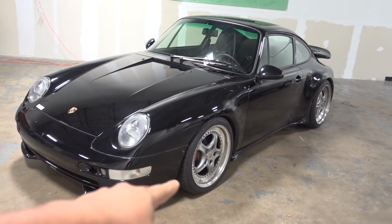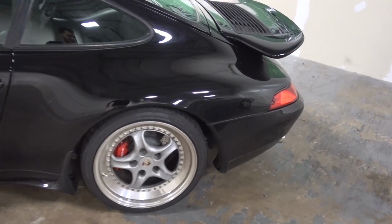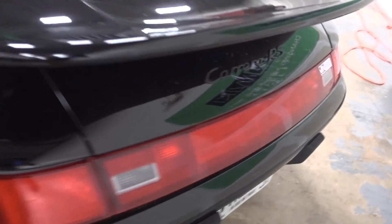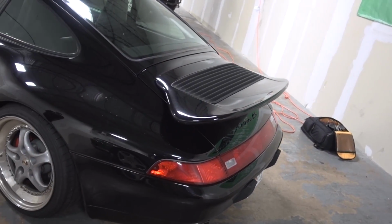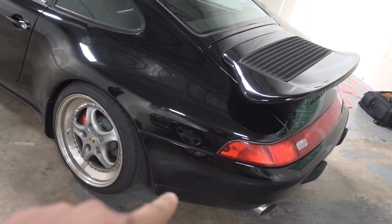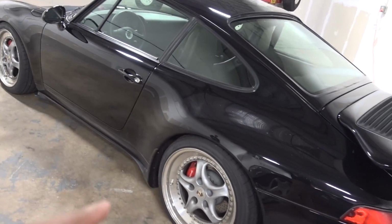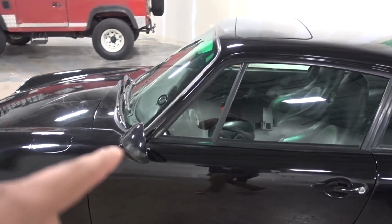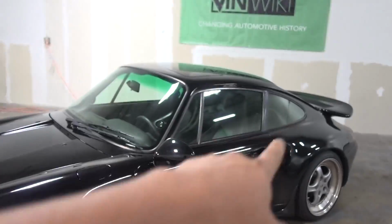You can see the wheels are aftermarket. It has the nice body lines of the Carrera RS, and it even has the RS badging here, which, if you don't know much about these, or you know just enough to get yourself into trouble, would be a really good doppelganger. But the reason why I'm driving this car is because this is actually the cheapest example in the country, at least the cheapest example with a manual transmission, and the cheapest example without a cabrio roof.